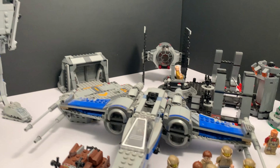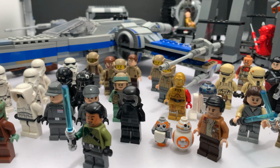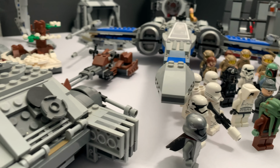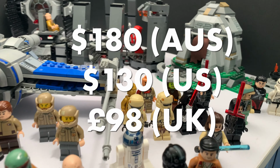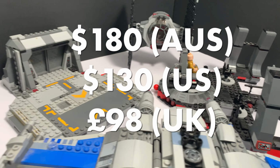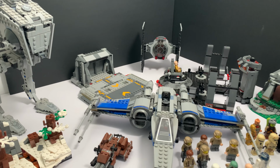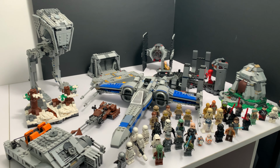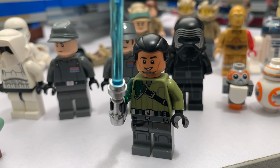And now for the big question. How much did this whole haul cost me? Well, I can tell you that this whole haul of 8 sets and 44 minifigures in total cost me a grand total of $180 Australian, which equates to about 130 US and 98 pounds. That is redonkulous. I cannot believe the haul that I've got. As I said, a few little dusty bits, but there is just so much value in this set and it is really going to help me along with the Batu build.